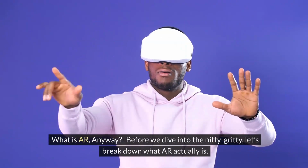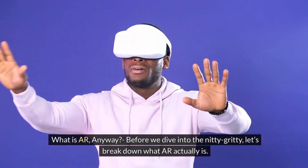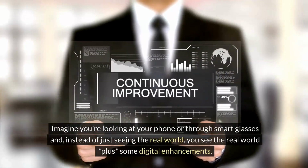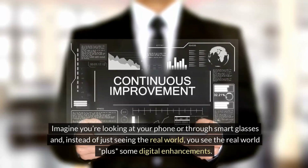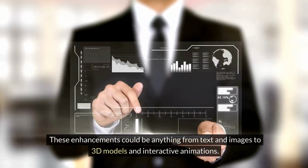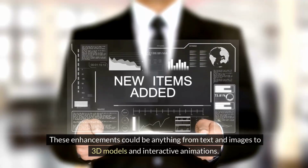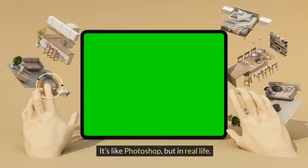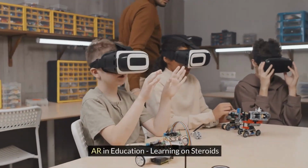What is AR anyway? Before we dive into the nitty-gritty, let's break down what AR actually is. Imagine you're looking at your phone or through smart glasses and, instead of just seeing the real world, you see the real world plus some digital enhancements. These enhancements could be anything from text and images to 3D models and interactive animations. It's like Photoshop, but in real life. Cool, right?